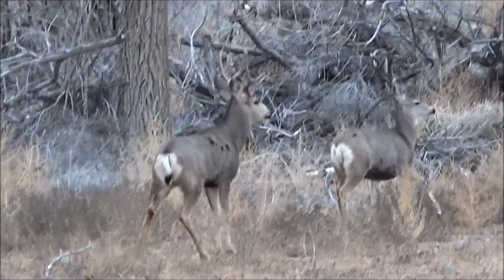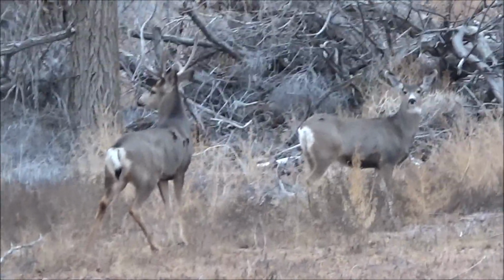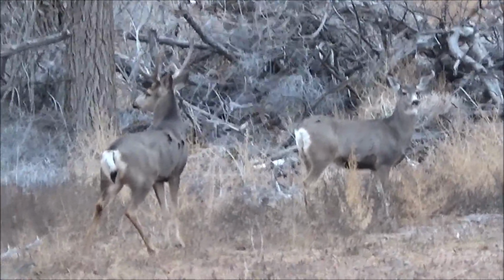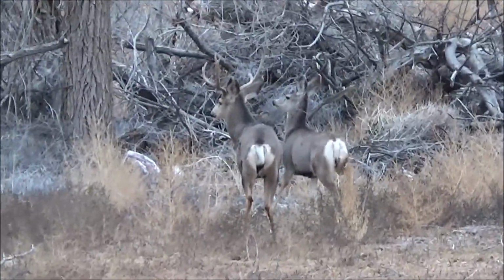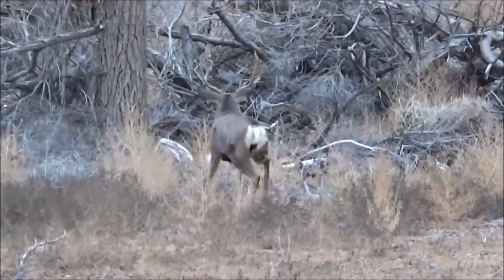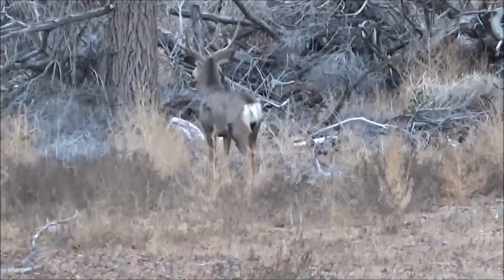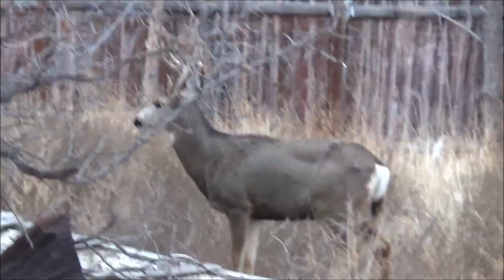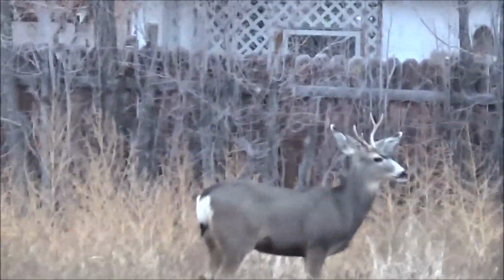Doggone it, he was bedded down, but he got up. Here's a nice buck in Panaca this morning on the 6th of December. So I've been down here a couple of times. It's probably one of the ones I've seen previously. And he's kind of heading into the brush now. Yeah, there's a couple of smaller bucks with him. Here's one, and there's the other. So the bigger bucks with the does and these other two.